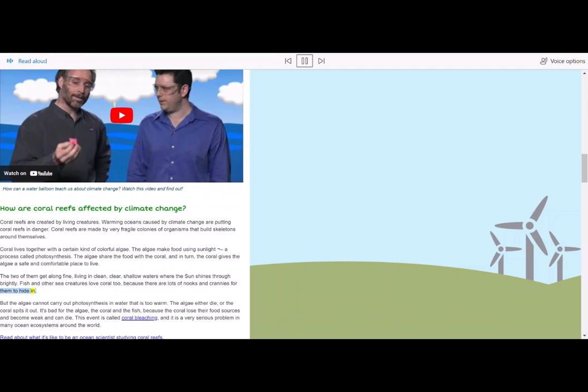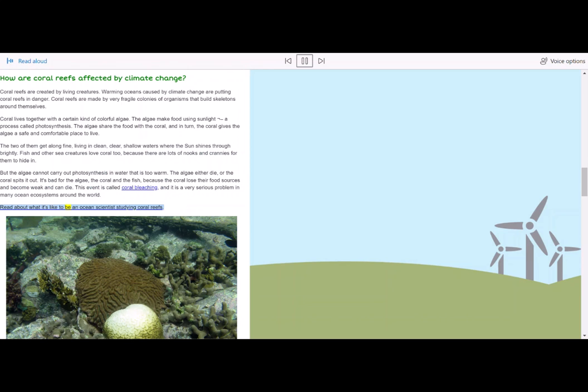Fish and other sea creatures love coral too, because there are lots of nooks and crannies for them to hide in. But the algae cannot carry out photosynthesis in water that is too warm. The algae either die, or the coral spits it out. It's bad for the algae, the coral and the fish, because the coral lose their food sources and become weak and can die. This event is called coral bleaching, and it is a very serious problem in many ocean ecosystems around the world. Read about what it's like to be an ocean scientist studying coral reefs.